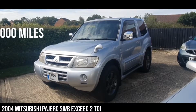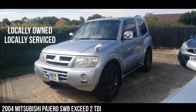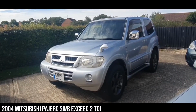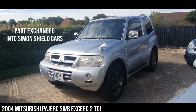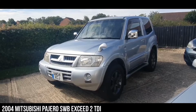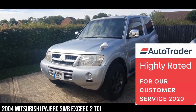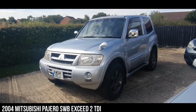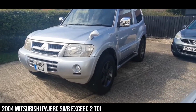75,000 miles, locally owned. It's a vehicle we know because it used to come into our workshops next door, before the gentleman bought another car from me. Sorry, let's start at the beginning. It was brought into the country in 2014. He bought it in 2015, so he's had it for about 5 years, and part exchanged it into us for something else. So bit of an unusual one. Nice car this though, good looking car as well. So let's just show you around.